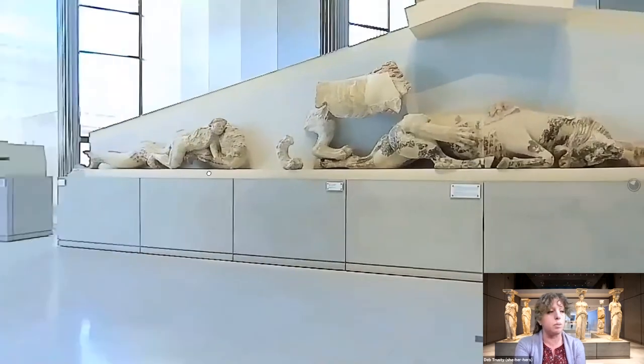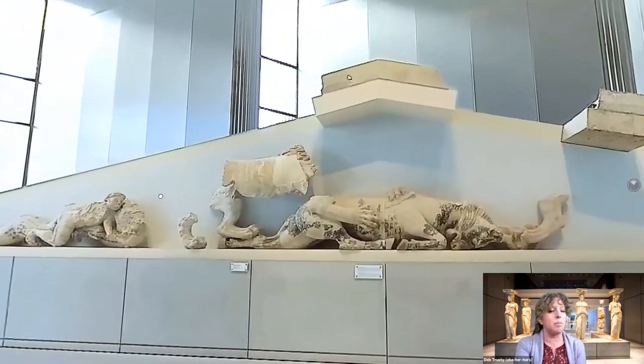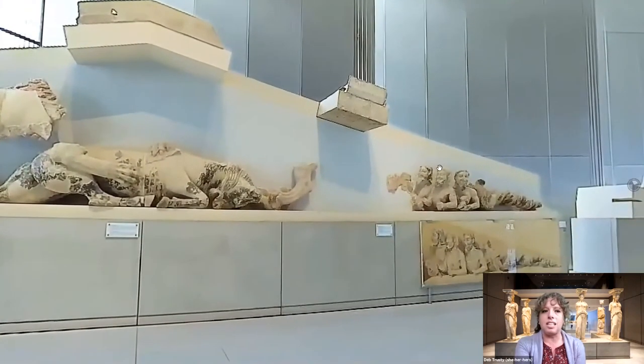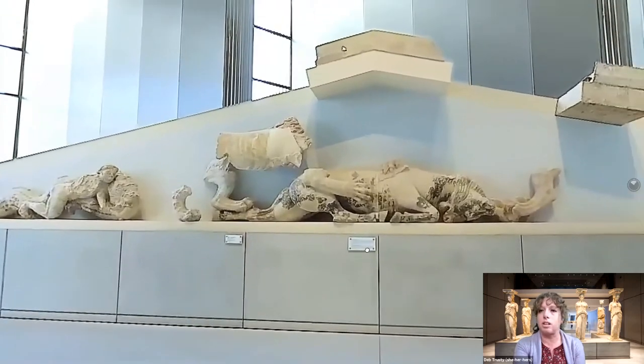But this is the Bluebeard Temple. It is a temple to Athena, and so you're probably wondering, why would I ever call this the Bluebeard Temple? That's a very weird name. And it's because of these guys here. There are 3 guys. They share a snaky body, but there are 3 of them, and they have beards, which are blue, and so we call it the Bluebeard Temple as a result. But this is not to pirates or anything like that.